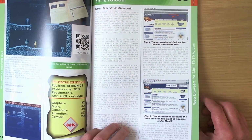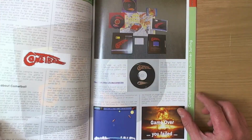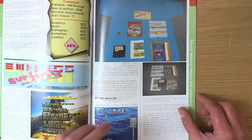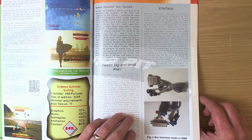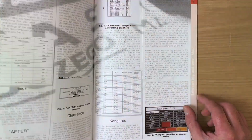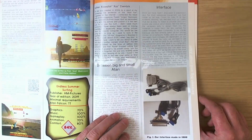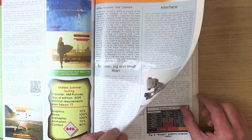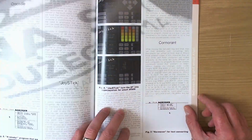And then we get web browsers for the Atari ST and the Falcon, all very interesting stuff. I'm not really doing much with the ST at the moment. A good article here about connecting different machines with RS-232, I'm assuming here, or parallel ports. Very interesting stuff.